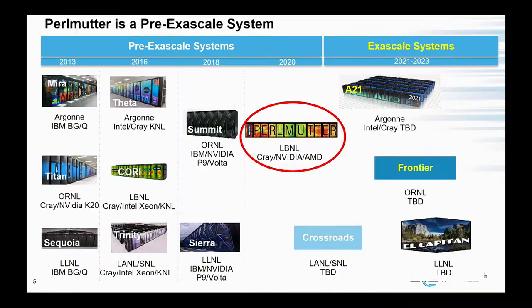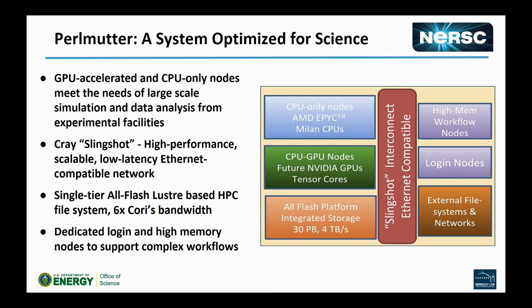So this is a variation of the slide that Laurie shared earlier. This just shows you where Perlmutter fits in the overall DOE roadmap. Perlmutter is a pre-exascale machine, and it will be delivered, as I said, next year. So this is a high-level sketch of the overall Perlmutter machine. We will have two different kinds of nodes on the machine. We will have some CPU-only nodes with AMD CPUs. We will have some GPU-accelerated nodes with AMD CPUs and NVIDIA GPUs. We will also have a Cray Slingshot interconnect and then a Lustre all-flash file system.